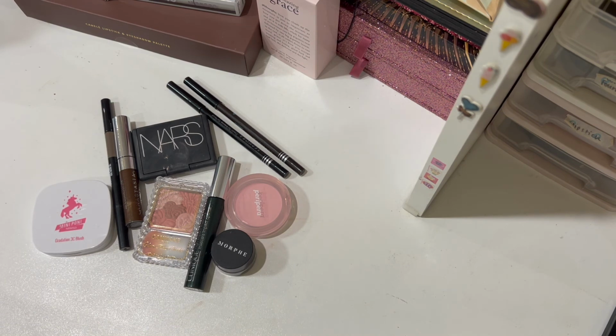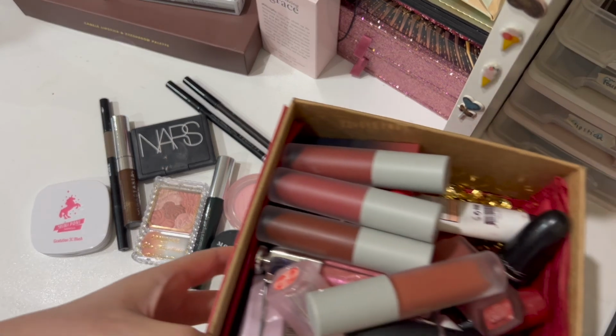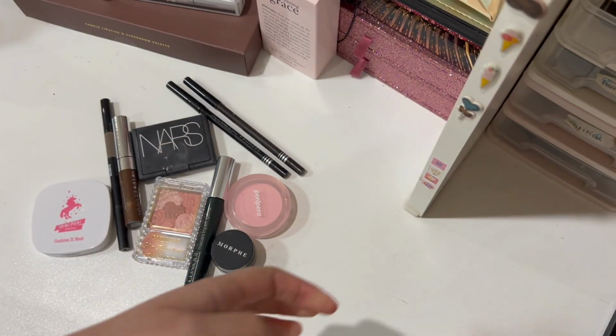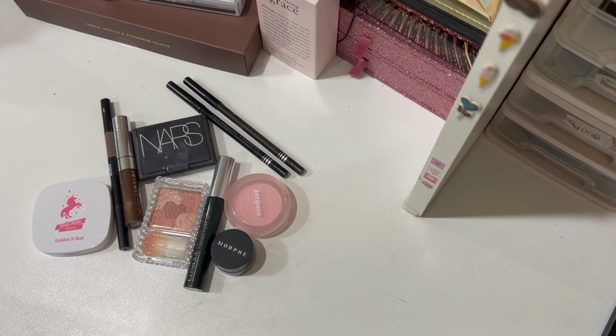And the next part will be really exciting because I will go through my biggest collections, which are my lips and my eyeshadows. So just to give a little bit of a precursor, this is one of the drawers of lip products that I have. So it's going to be a long one. It's going to be lipsticks, lip tints, lip liners, all that.